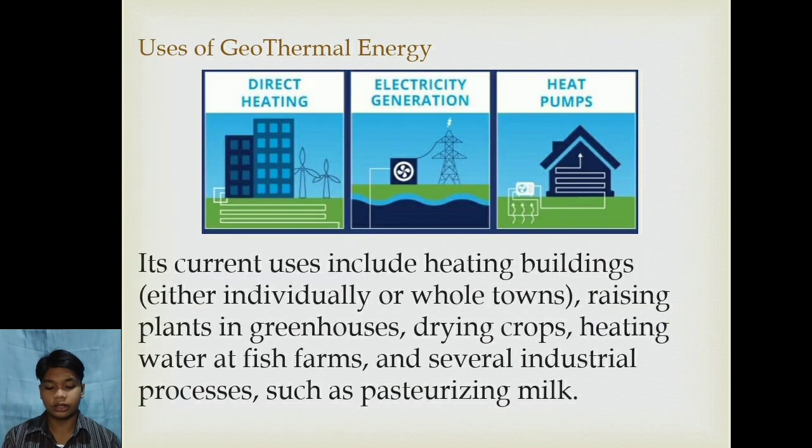Uses of geothermal energy. Its current uses include heating buildings either individually or whole towns, raising plants in greenhouses, drying crops, heating water at fish farms, and several industrial processes such as pasteurizing milk. Geothermal energy has two primary applications: heating or cooling and electricity generation. Ground source heat pumps for heating and cooling use 75% less energy than the traditional heating and cooling systems.